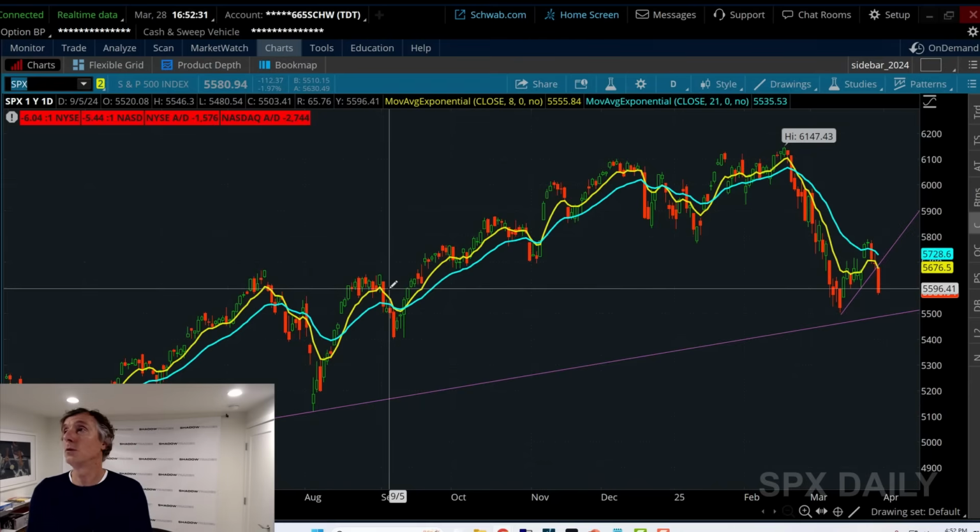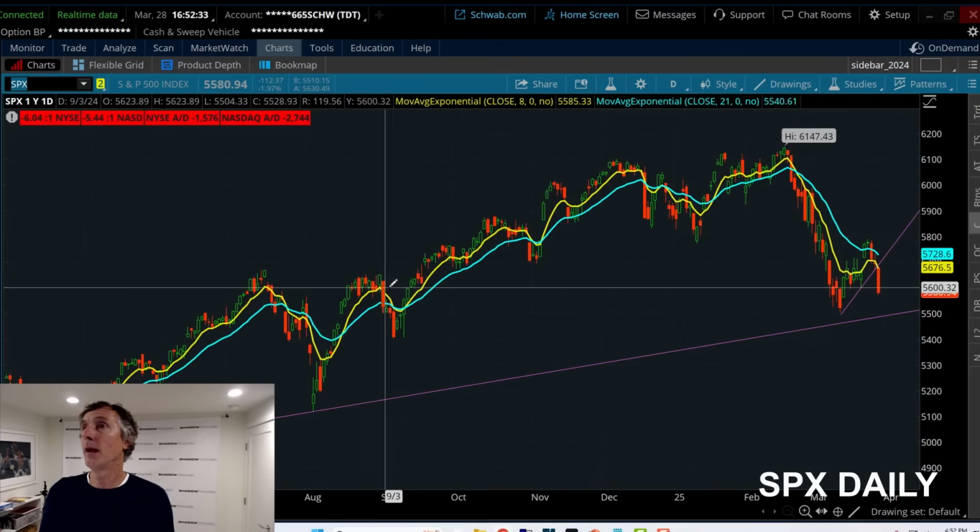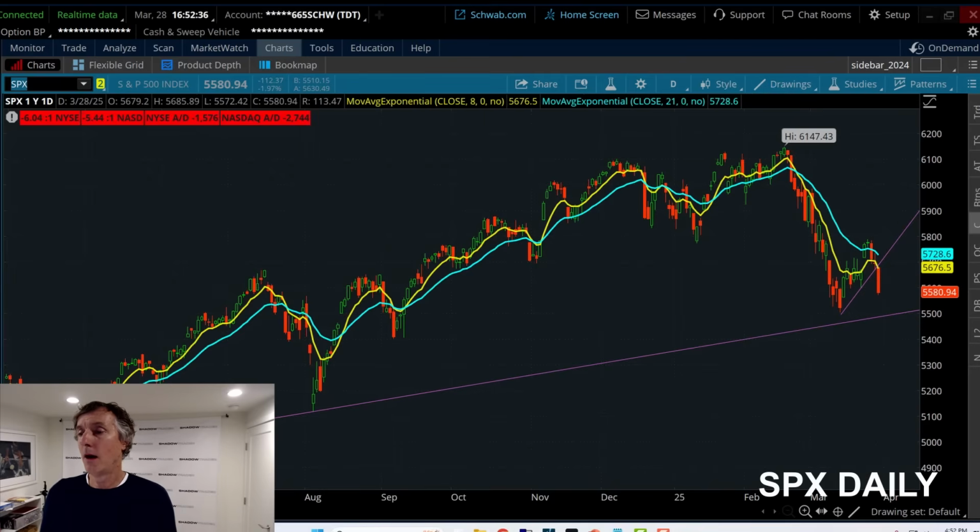Let's switch over to the S&P daily, and we are going to start by looking at where we were last week in terms of the breakout and what the balance area was and what kind of sent the market higher, as I was saying.